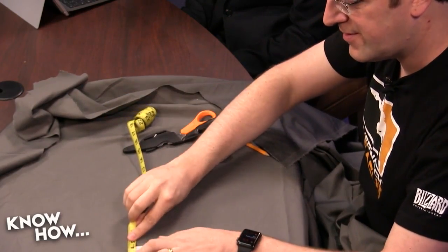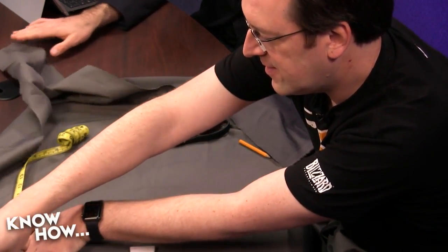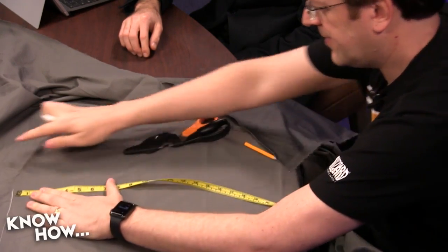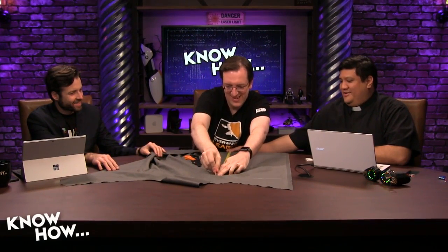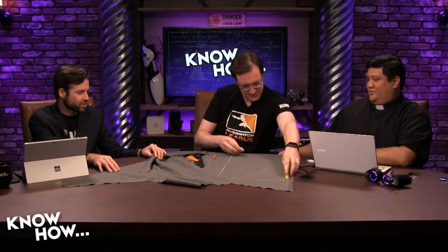Cool. So we want 12 inches. I'll measure that here. 12 by 24. It's a big bag. Come all the way down. 24. Oh, I'm going to be able to put my laptop in there. Yeah, maybe. iPads? Sure. Put your Switch in there.